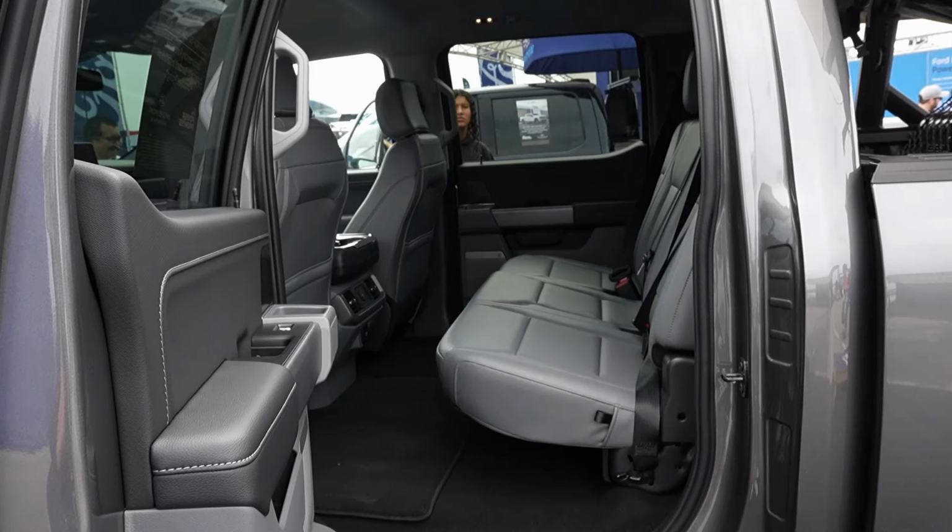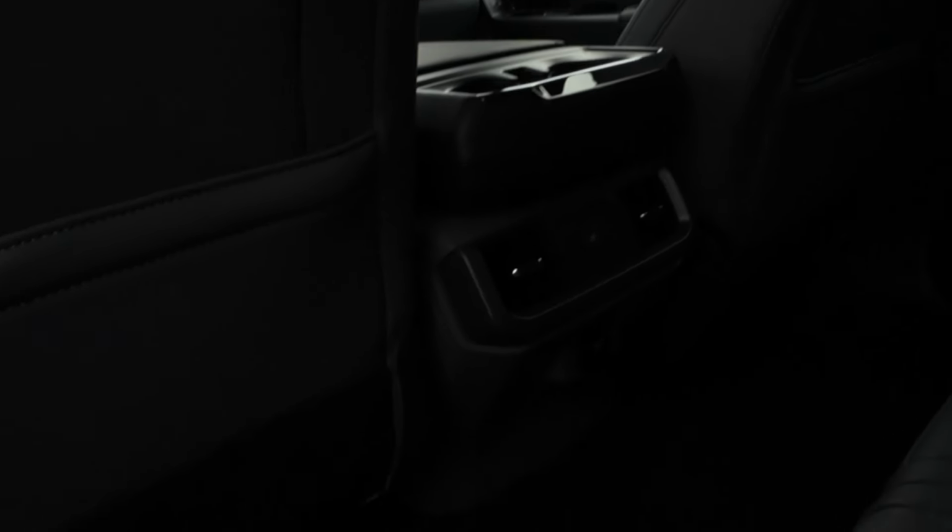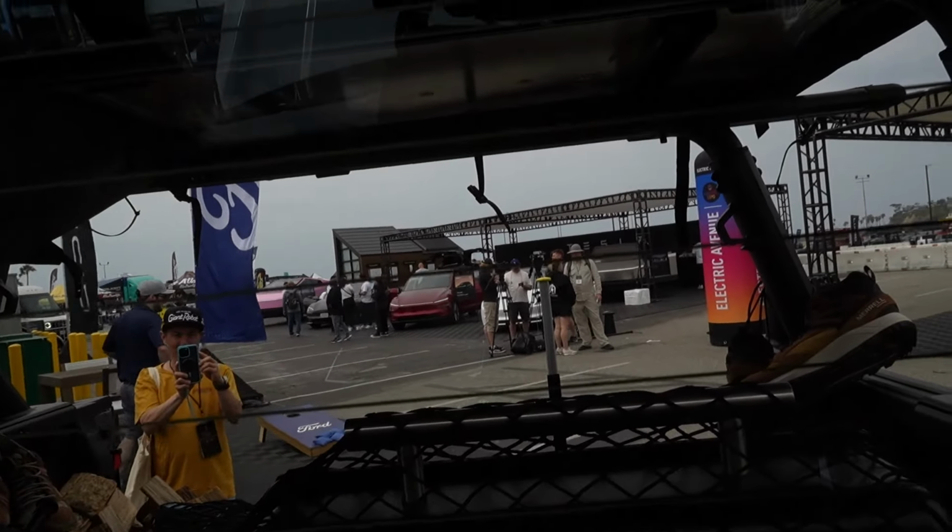Now, let's go ahead and take a look in the back. So here in the rear section, Ford is showing lots of people that there is a lot of leg room, and there are cup holders and lots of things around down here. It fits up to, let's see, 1, 2, 3, 4, 5. It does fit up to 5 people. So if you have 5 people in your family, you're able to cover it.